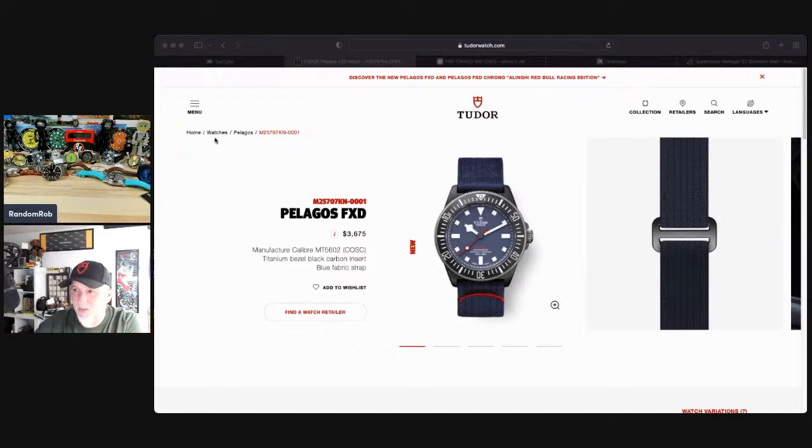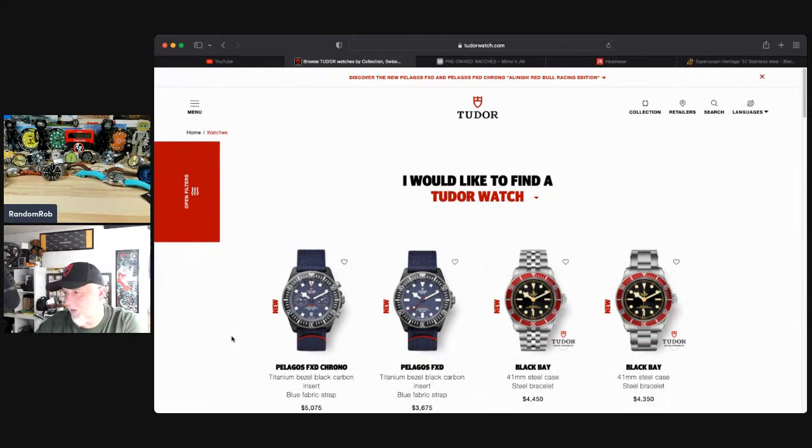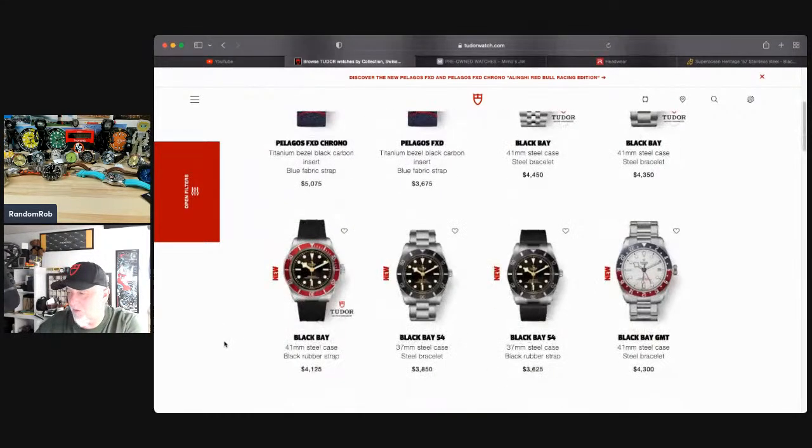That is not the watch I'm looking at. Tim says, just get the Marathon, it's only 200 bucks. Well, there's always a cheaper watch, just like there's always a more expensive watch. I do like these new Black Bays. They're a little bit thinner and have the five link, so it's kind of fancier looking.